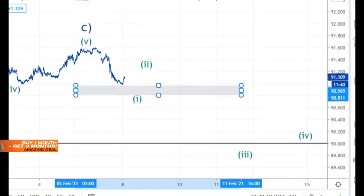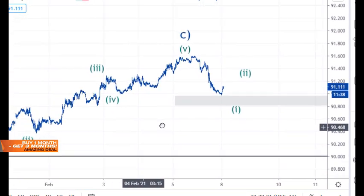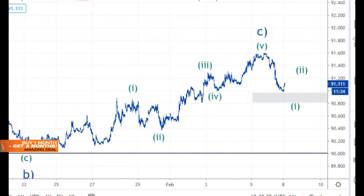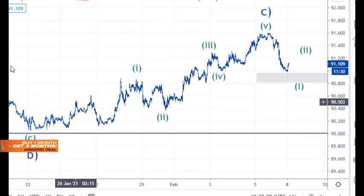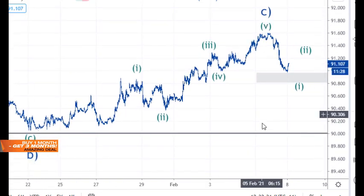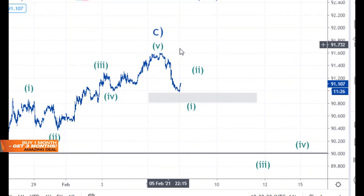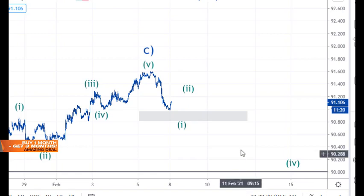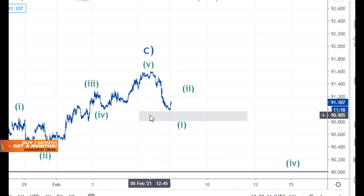So it's possible at this stage to have that corrective ABC pattern. I'll go there in a minute, but this A wave, B wave, and C wave can be completed at this point. This is roughly where we were looking for a wave 4, and then having one more move down. But we need to clarify that, and the way we could do that is with the next structure here.